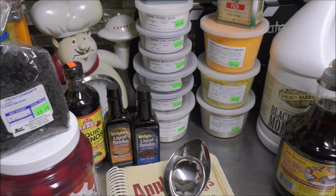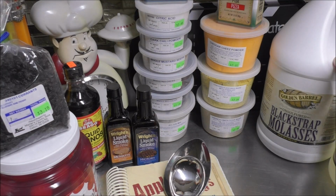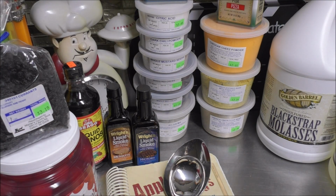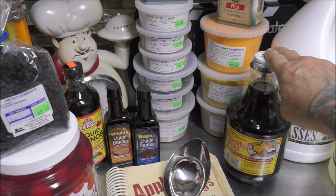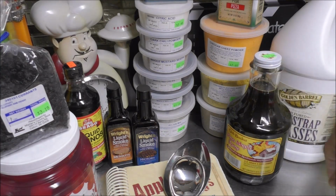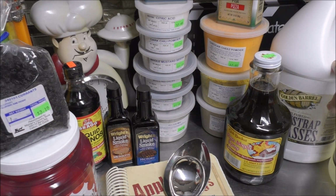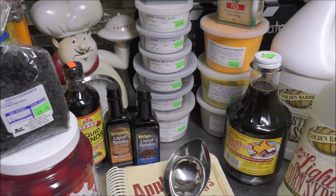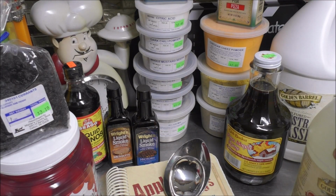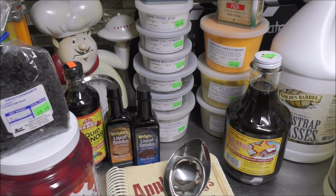And then back here, I have a gallon of blackstrap molasses. My husband bought a quart of pure maple syrup, and he paid $17.98 for the maple syrup. The blackstrap molasses was $7.89, and then I needed some light corn syrup for doing some recipes. This is a half gallon, and I paid $4.89. So let me clear this all out, and I'll bring on the rest.